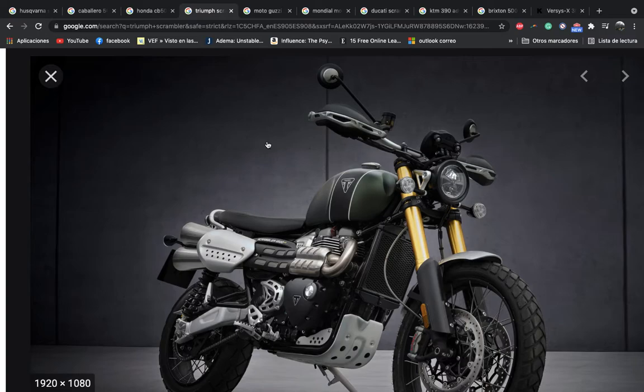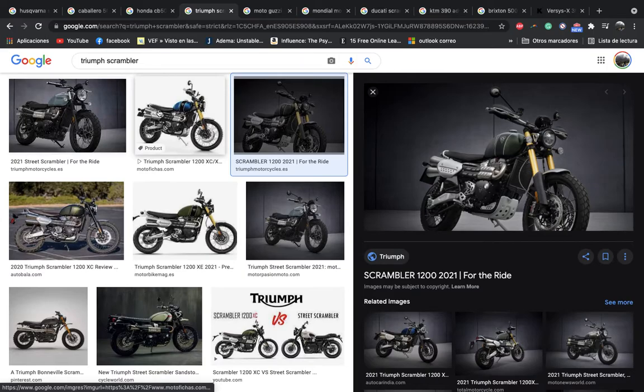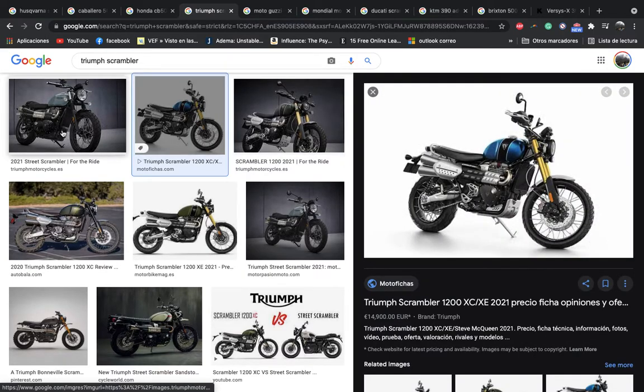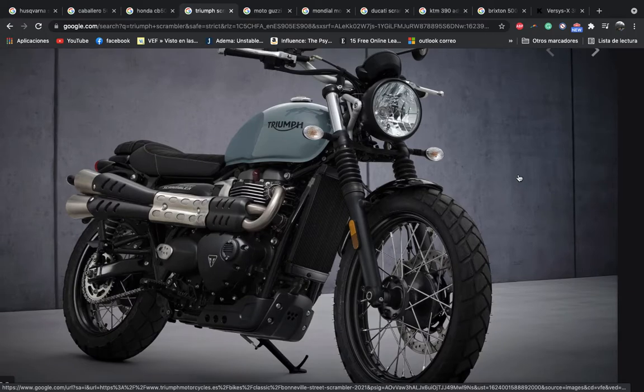Next, we have Triumph. Now these bikes actually exceed in horsepower. They have like 65 horsepower, but you can limit them. They're heavy, over 200 kilograms. This is a straight scrambler. But yeah, they come with a better skid plate and everything.